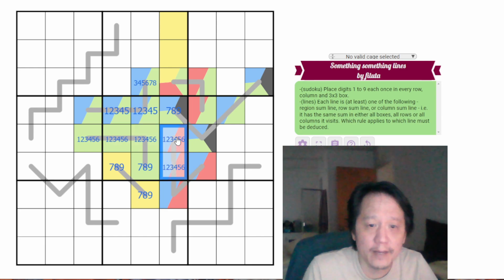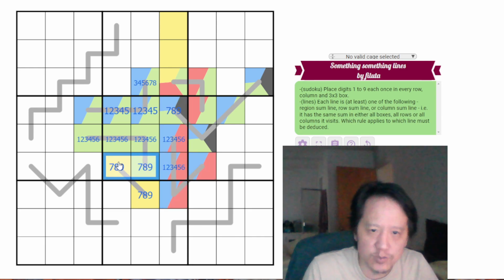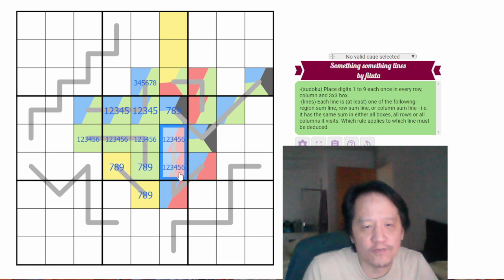One thing it cannot be is that this cannot be a region sum line with a 6. If it's 3, 6, this would be 9 and 9. The 9s would be eliminated, box 5. If it's 2 and 6, this would be 8 and 8, and the 8s would be eliminated in box 5. If you have 1 and 6, this would be, again, 7 and 7. The 7s would be eliminated in box 5.